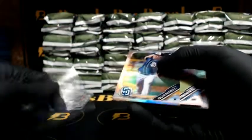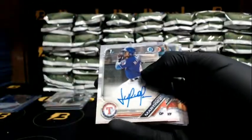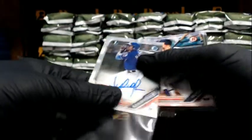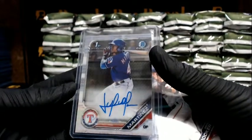We got Quantrill going out to the Padres to $4.99. Should have an auto, and we do. Very nice. Martinez going out to the Rangers. Not bad. First Bowman autograph. Was it autographed or was it just one of the base ones?